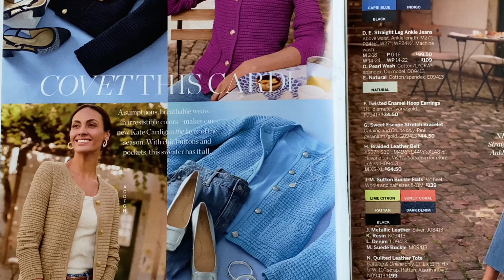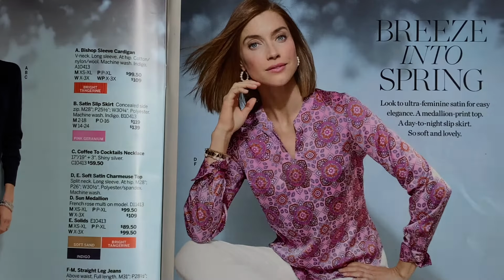Covet this cardi. A sumptuous, breathable weave in irresistible colors makes our new Kate cardigan the layer of the season. With chic buttons and pockets, the sweater has it all. Breeze into spring. Look to ultra feminine satin for easy elegance. A medallion print top, a day to night slip skirt, so soft and lovely.